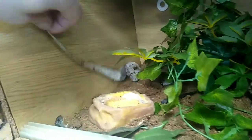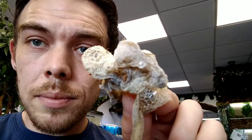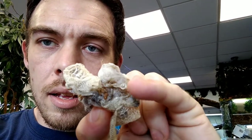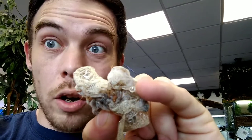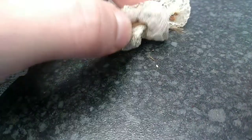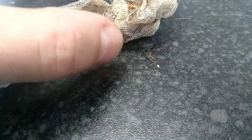We got it. And I can see an eye cap straight away. See the big circle round thing? Right there. See it? That's one eye cap, so we just need to find the other one. So you can see it right there. That's our little eye cap. So in theory, the other one shouldn't be too far away.